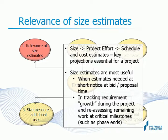While size is essential for a quick top-down estimate, it is by no means the answer for a detailed estimate and task breakdown when it comes to planning a project after you have won the bid. This is where you would adopt a WBS-based bottoms-up estimate. Of course, the bottoms-up estimate and the earlier size-based top-down estimate need to be reconciled.